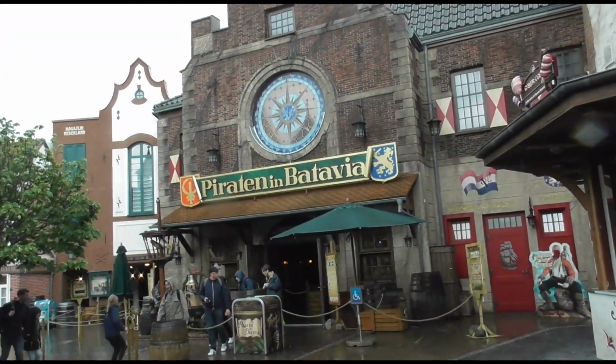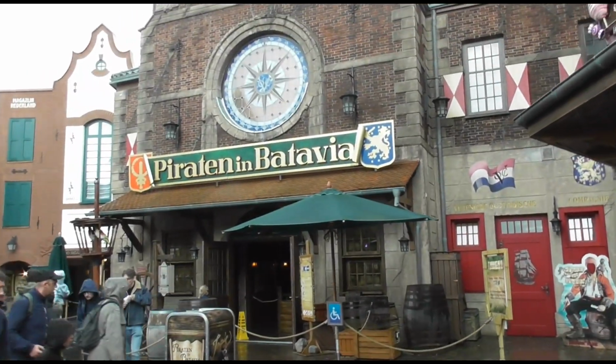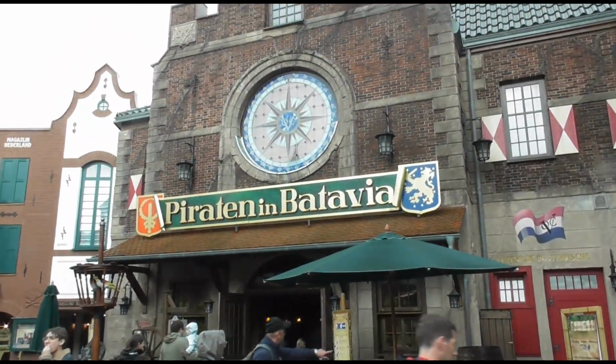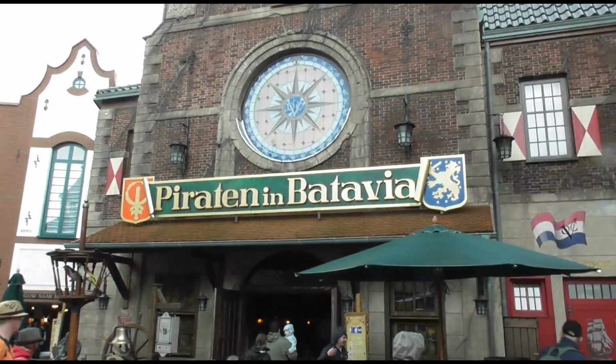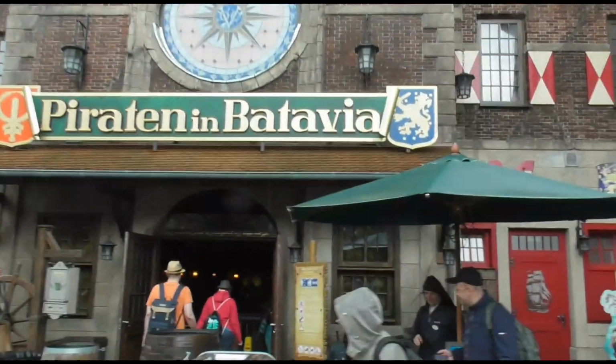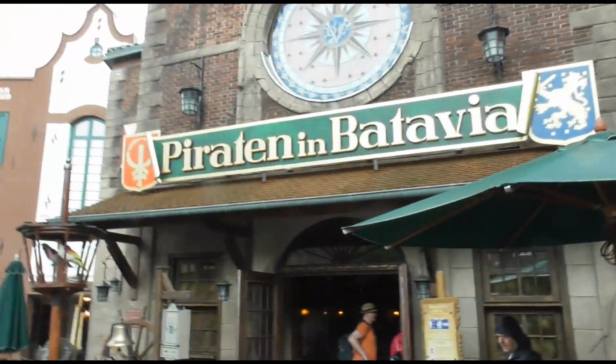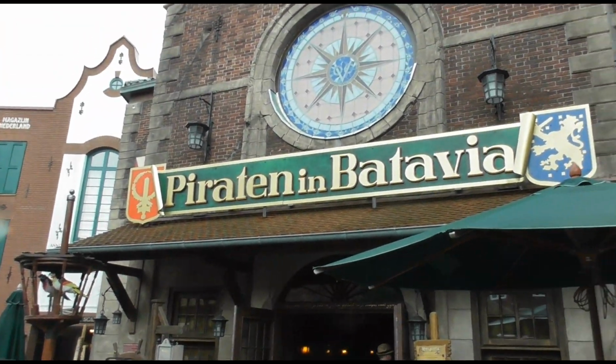So we just come off of the pirate ride here at Europa Park. It was a really good, really well detailed pirate ride actually. Yeah, a water ride. We got quite wet on it as well. It does have a drop special in there. And yeah, really well detailed. Honestly, one of my favourite water rides that is.